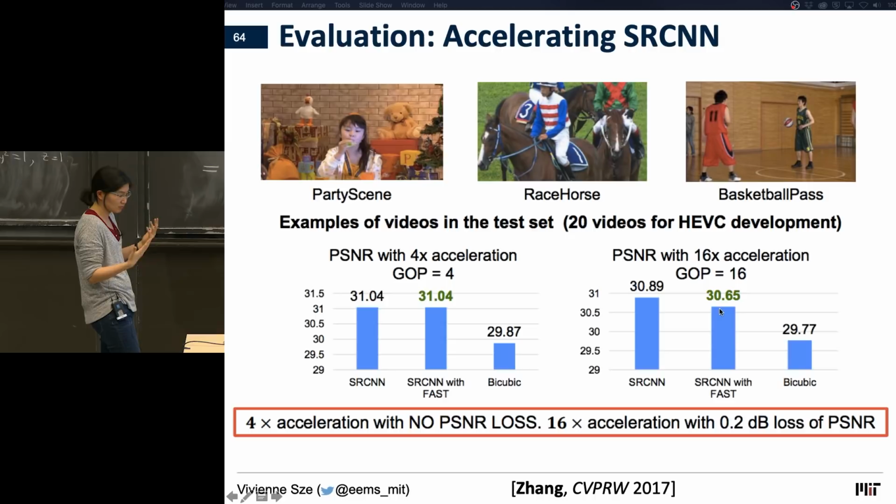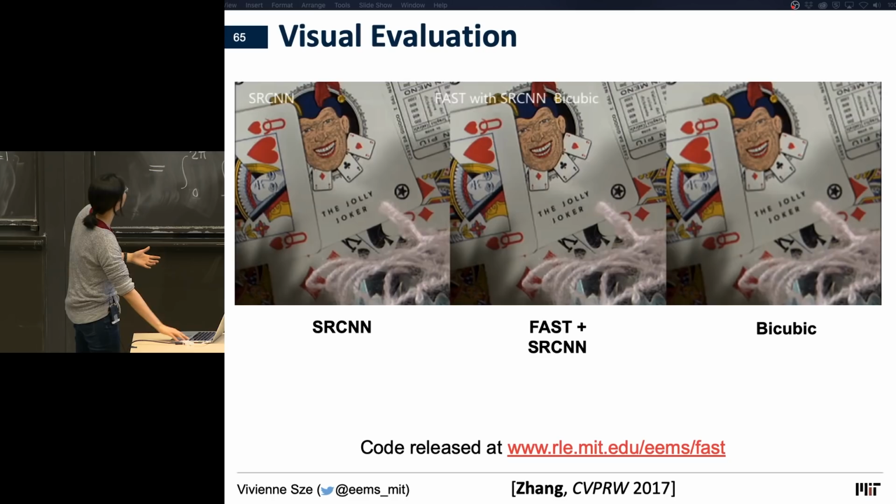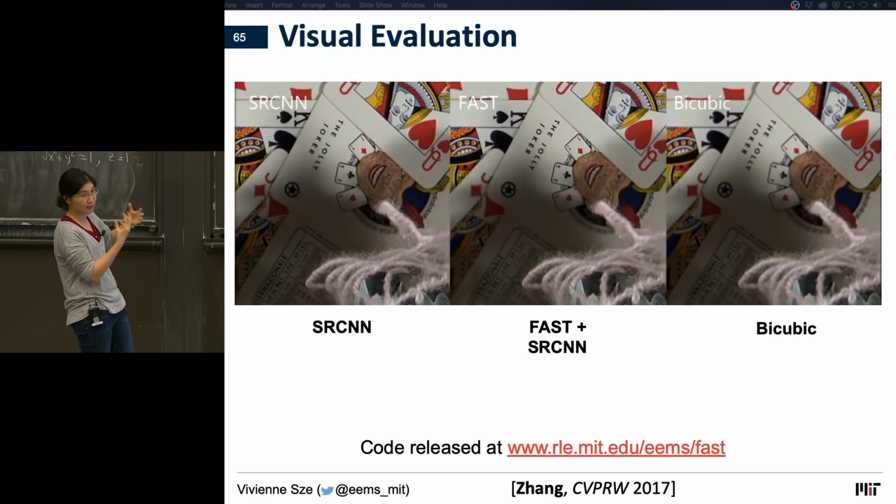So the key idea here is, again, you'd want to look beyond the processing of the neural network itself to around it to see if you can speed it up. Usually with PSNR, you can't really tell too much about the quality. So another way to look at it is to actually look at the video itself, or subjective quality.